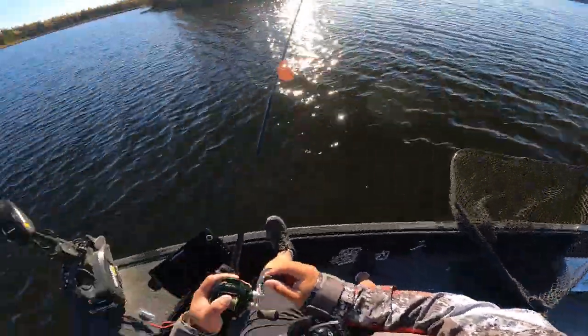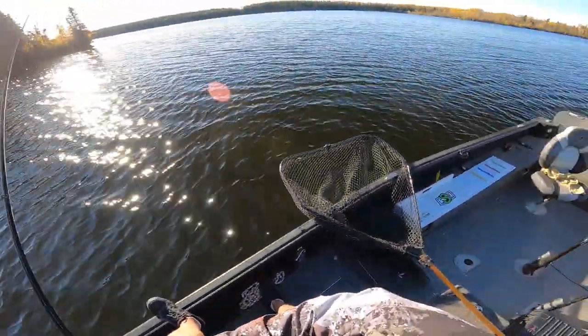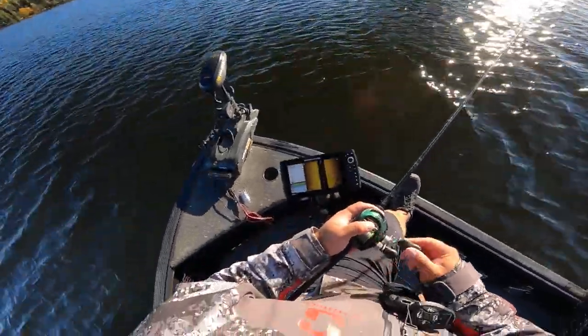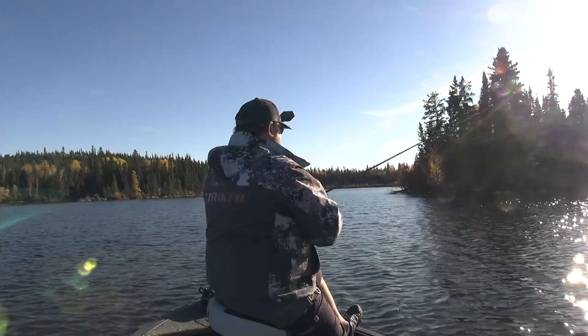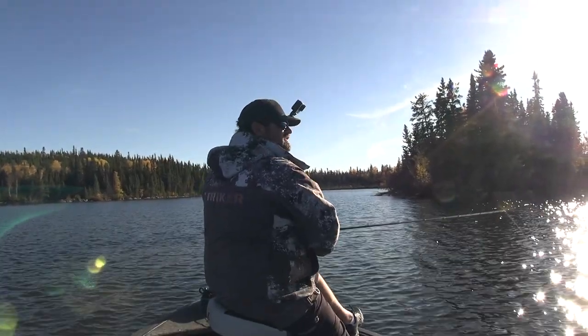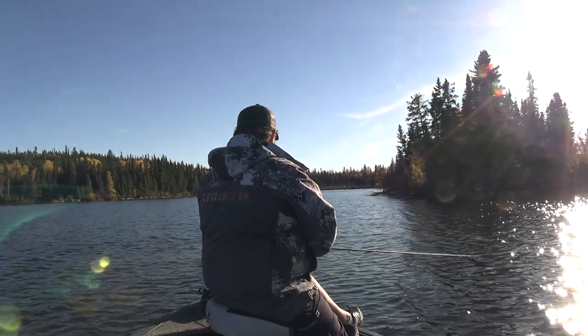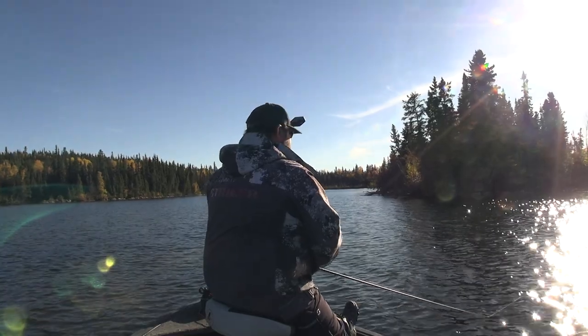Average size continues to be pretty deadly. Five fish, three of them are between 32 and 33 inches. Gorgeous fish. And all casting. And I feel like it's gonna be even better than this if I had the right water temperature. If I had 4 degrees lower right now, it'd be lights out, I bet. This is so deadly.